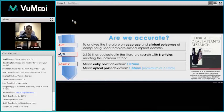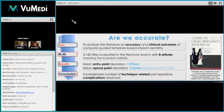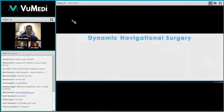So I want you to keep those numbers in mind as I illustrate a couple cases at the end of the presentation. And they concluded that there were a considerable number of technique-related perioperative complications observed. So is there a way that we can become more accurate and more precise without having to use an actual surgical guide or template? And that's where dynamic navigational surgery comes in.